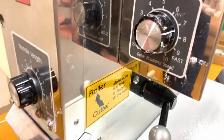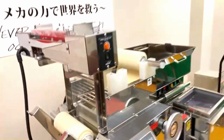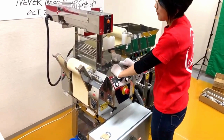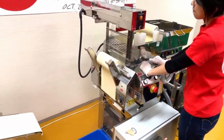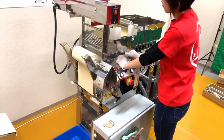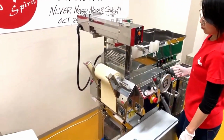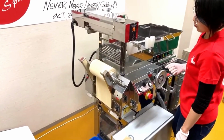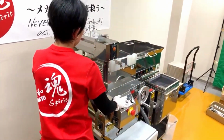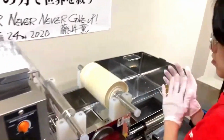And from this point on, we can go faster. So she put the roller speed on high gear, and now it's going faster. All right, and that was 2.